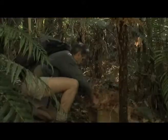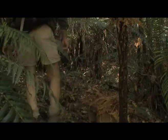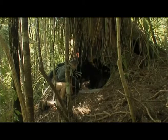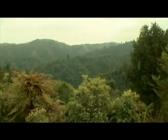Kokako are vulnerable because they're a long-lived bird. They only have 2 or sometimes 3 chicks a year. The females can also be predated on the nest.